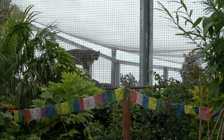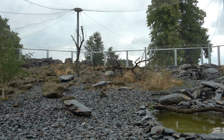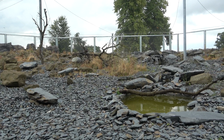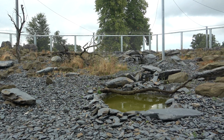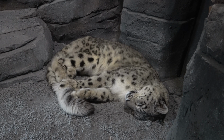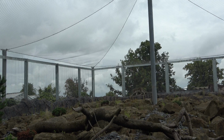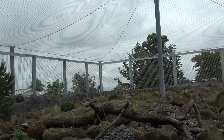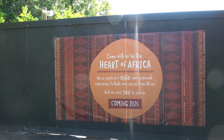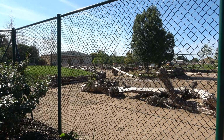The latest main attraction at Chester Zoo is its brand new snow leopard exhibit. The exhibit features 2 outdoor and 2 indoor on-show enclosures, and it is home to snow leopards called Yashin and Nubra. On top of the new snow leopard enclosure, which is now opened, a huge new African exhibit is currently being built by the zoo, and it is due to open in 2025. The exhibit will contain species including giraffes.